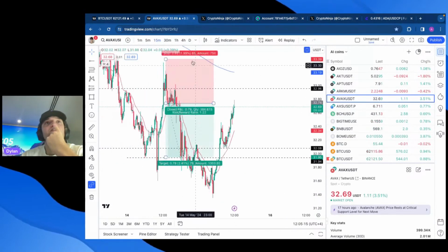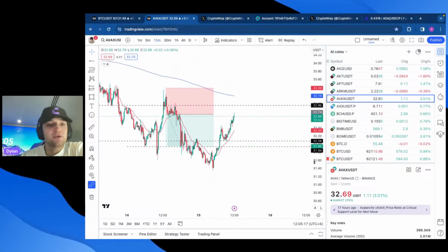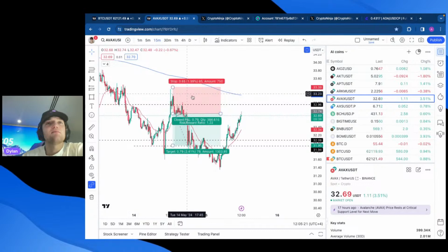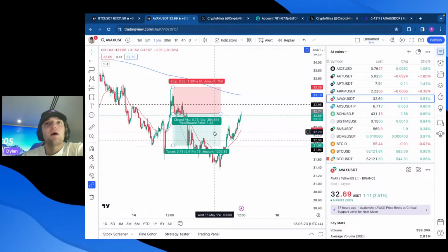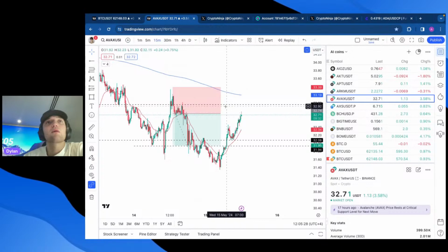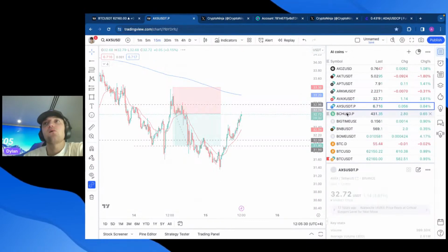AVAX. This was a trade we took in yesterday's stream, AVAX short back down to the lows, and it's actually looking relatively bullish today. But I can't really take anything there.